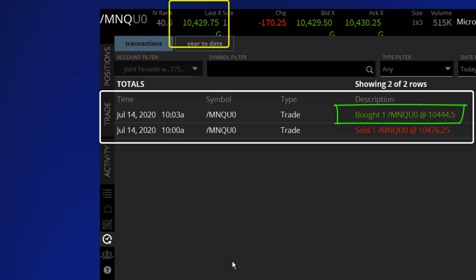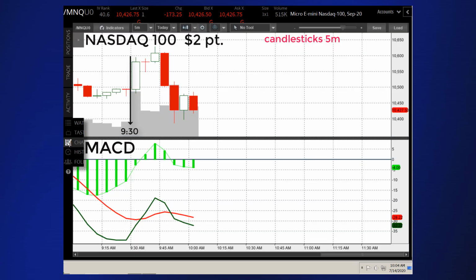You see, I exited this trade at 10.444 and a half, and you can see in the yellow box up there it's trading 10.425. So I would have made another 40 or $50 if I had remained in this trade for about a minute longer. Or if I'd been 30 seconds faster, I would have made it on the other end. But that's how the cookie crumbles, as they say. You can't plan those things.